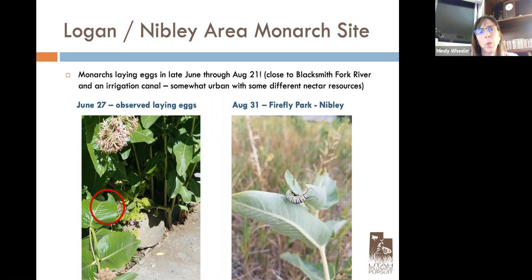And we need to look closer at some of the remainder of the information about the nectar resources of this site. But I suspect that being close to a river, there's some moisture, and I suspect there are some other nectar resources there as well. Always fun to look through these photos and see this lovely looking healthy caterpillar. Next one.